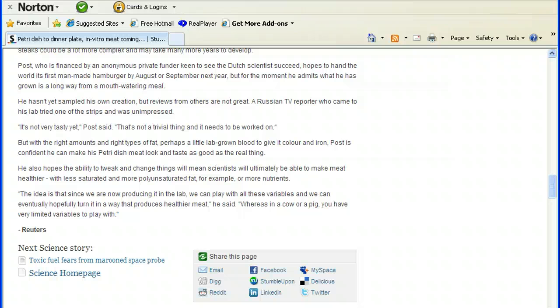He also hopes the ability to tweak and change things will mean scientists will ultimately be able to make meat healthier with less saturated, more polyunsaturated fat, for example, or more nutrients. The idea is that since we are now producing it in the lab, we can play with all these variables and we could eventually, hopefully, turn it in a way that produces healthier meat.